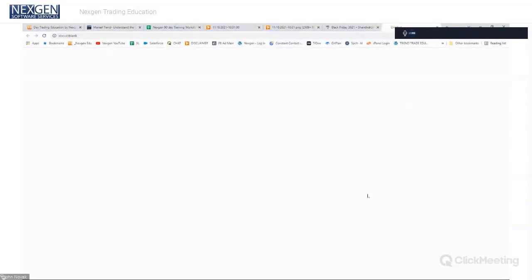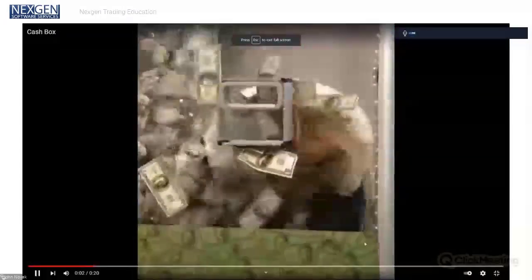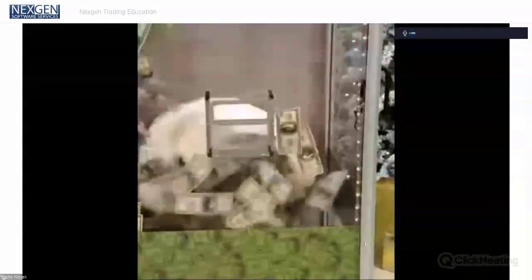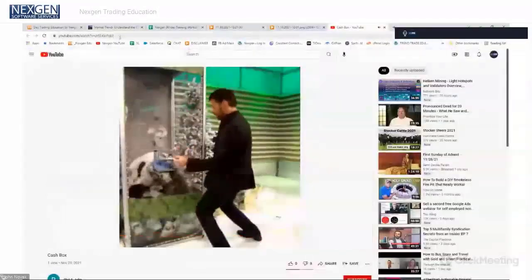It's hard because this is what everybody sees, the money box. And there's no way you can grab all the money, and they know it. That's why they put you in the money box. That's what the market is, the money box. Anyway, it's funny.